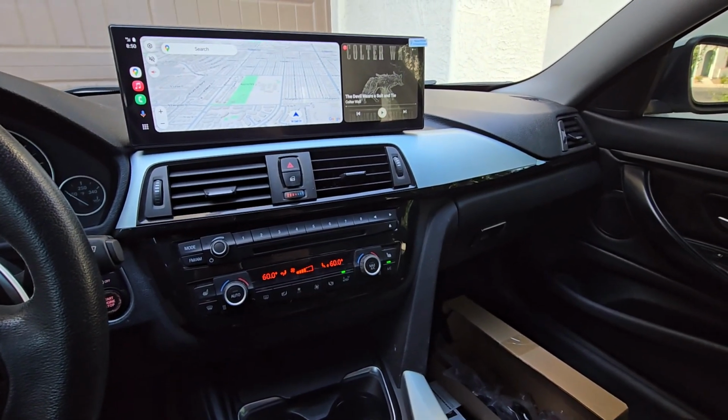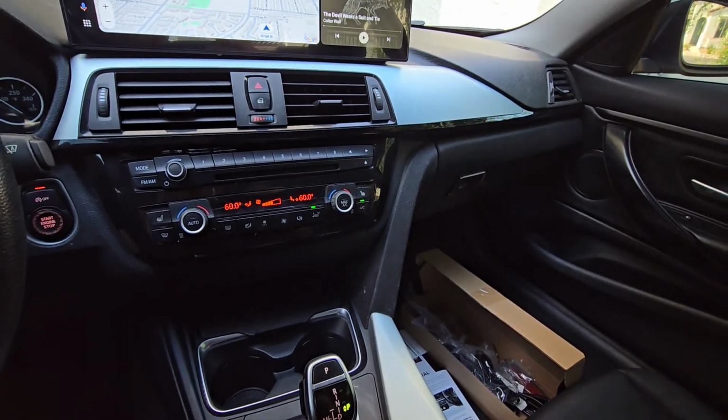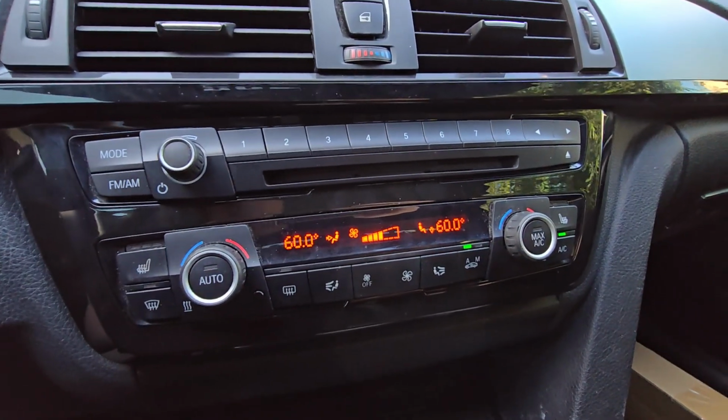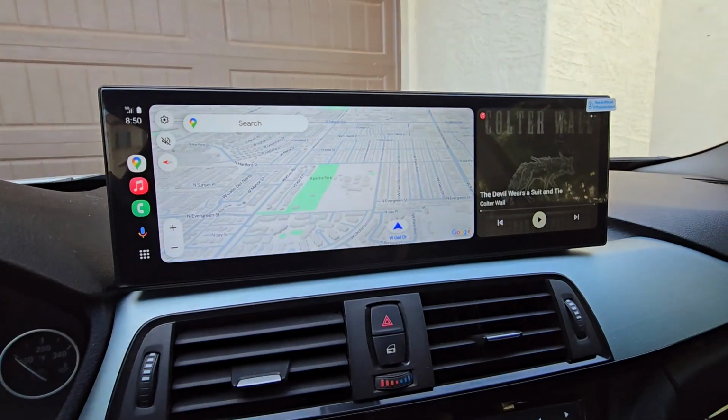Alright, today I'm going to give you guys a little bit of an update. I did get some interior mods done. I got the wireless charger and the updated, I don't know what you call this, center console where it lights up, and then an updated screen.